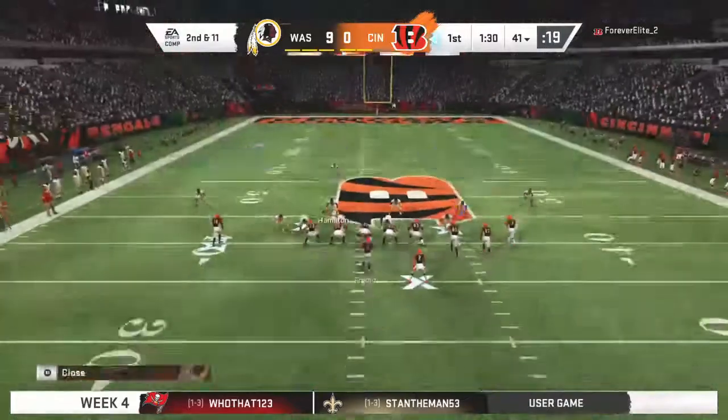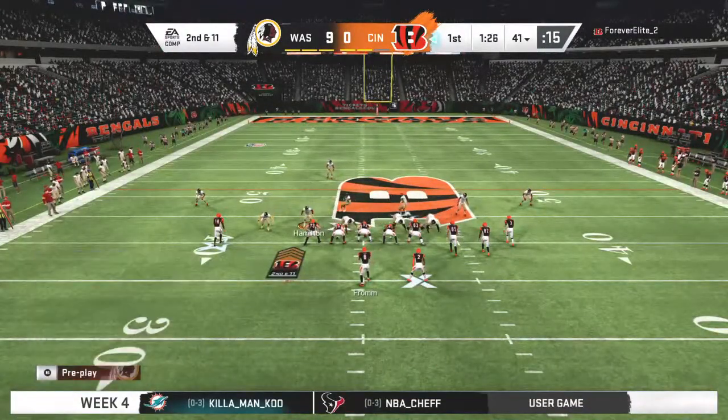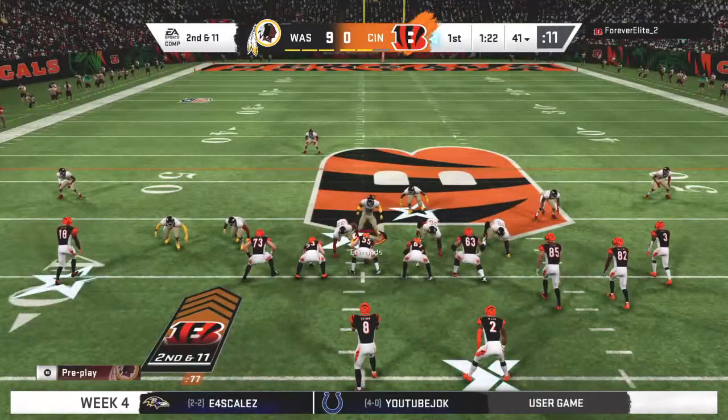Down. 60 Pittsburgh. All right, T, let's go. All right, T. Kill. Turn it up.